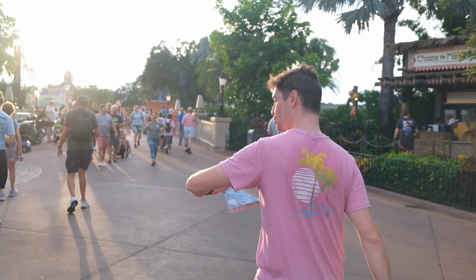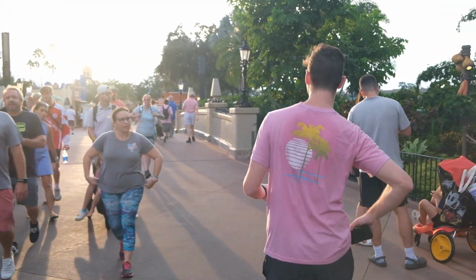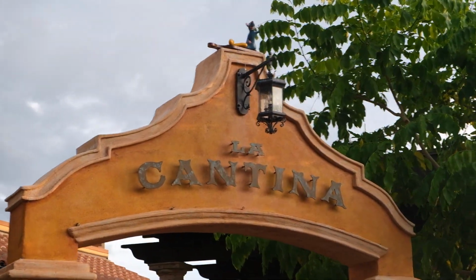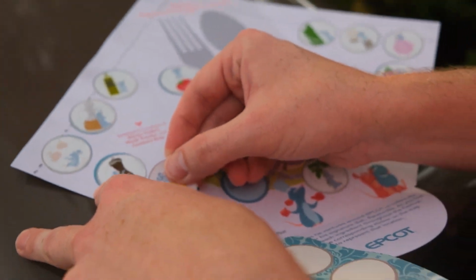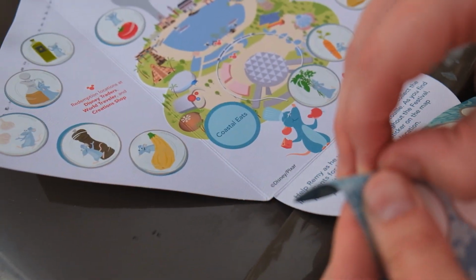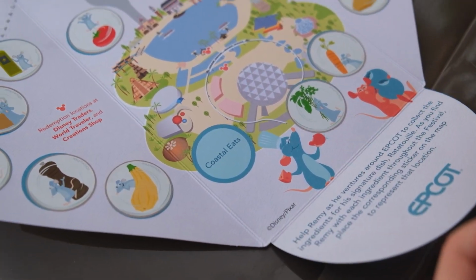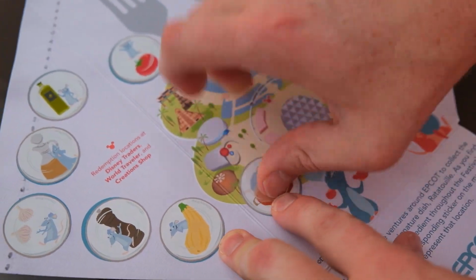We have 3 minutes, 2 minutes and 55 seconds. He has a squash. He has a squash. I am speed stickering right now. We got the squash. Do we need to go through the pavilion or not? I don't know. There we go. We got to get to Coastal Eats, but Coastal Eats, honestly, who isn't going to know, process of elimination? Even a kindergartener could figure this one out.